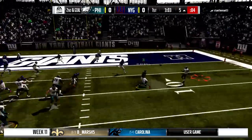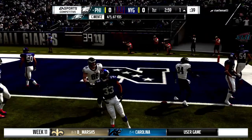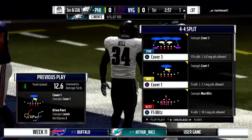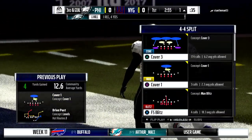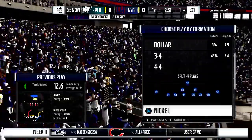Now Wentz throwing on 2nd down. Finding a safety valve here. That's complete. And he'll be brought down right on the edge of the goal line at about the 1-yard line. A touchdown saving tackle there. Now it's 3rd and goal.